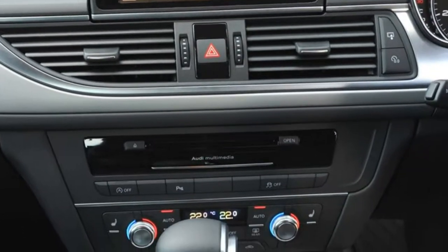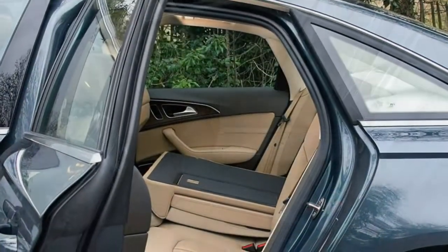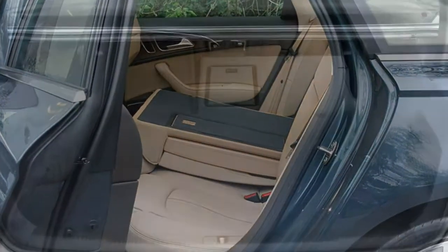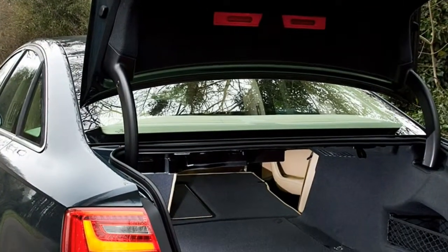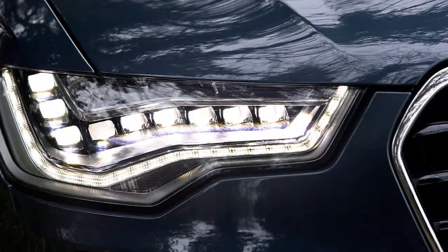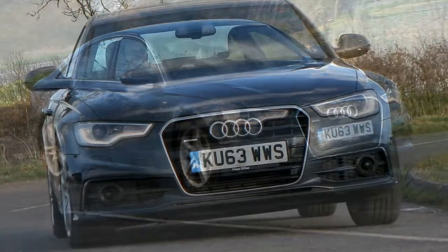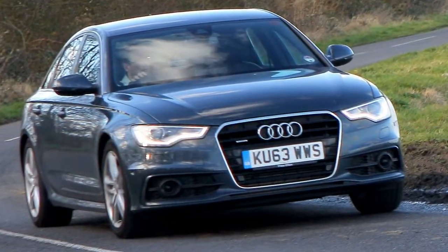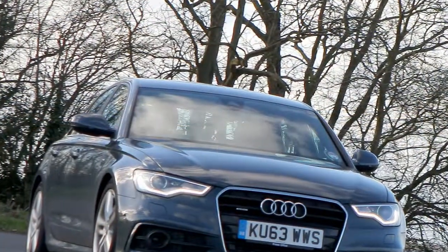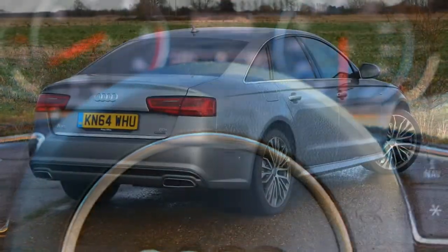It produces 187 bhp and 400 Nm of torque, taking the A6 from 0 to 62 miles per hour in 8.2 seconds. The 3-litre 6-cylinder TDI with 215 bhp replaces the existing 201 bhp version, and is available in front-wheel drive or quattro all-wheel drive. A 268 bhp variant takes over from the outgoing 242 bhp engine, and the top-of-the-range 3-litre TDI diesel bi-turbo produces 316 bhp, 7 bhp up on its predecessor. Both are linked exclusively to quattro all-wheel drive.